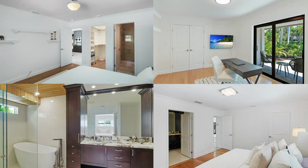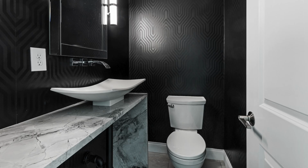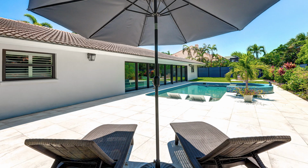If you look at this garden home behind us, it's a 3-bedroom, 2-bathroom, about 2,500 square feet. Pricing is over $2 million, so between $2 and $3 million is where we'll find our price range for garden homes. The inside has been completely remodeled, so brand new kitchen, brand new bathrooms, all of the systems. This home also has a beautiful oasis-style pool and backyard. So if you're looking on Bird Key in the mid $2 million range for a garden home, this is it.